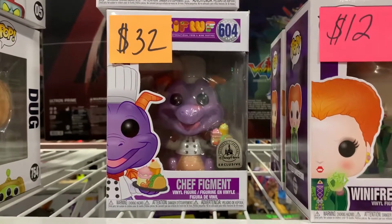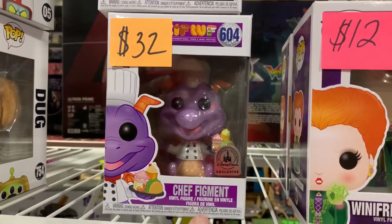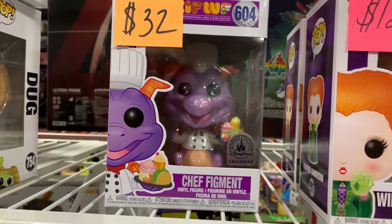I'm not really a big fan of these Pop figures, but they do have a Chef Figment. I remember a couple years ago, Figment was a big deal. Now, here's a Chef Figment for 32 buckaroos. Or did I say buckos earlier? I think I said buckos.